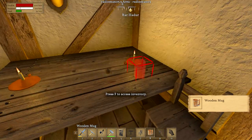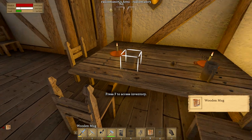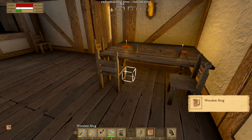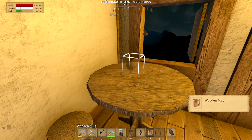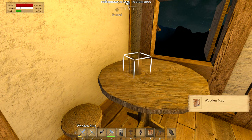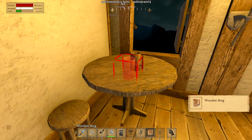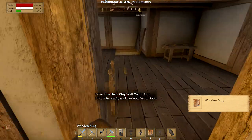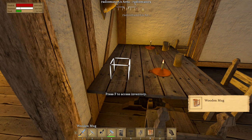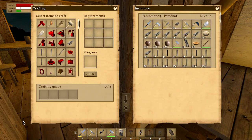There we go, just like that. Wonderful. Absolutely fantastic. Okay, let's flip this one up as well. There we go, and let's throw this. I think I've got just one more on me. Let's go ahead and throw this one over here too. There we go, and let's go inventory.